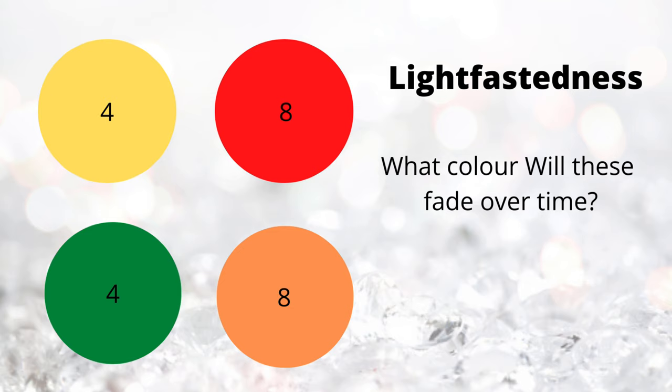So if we look at this pigment, it's made up of 4 different colours, and the red and the orange have the highest light fastness. And this means that the yellow and the green are going to disappear first. So as these brows age, they're going to be left with a dominant red and orange look.